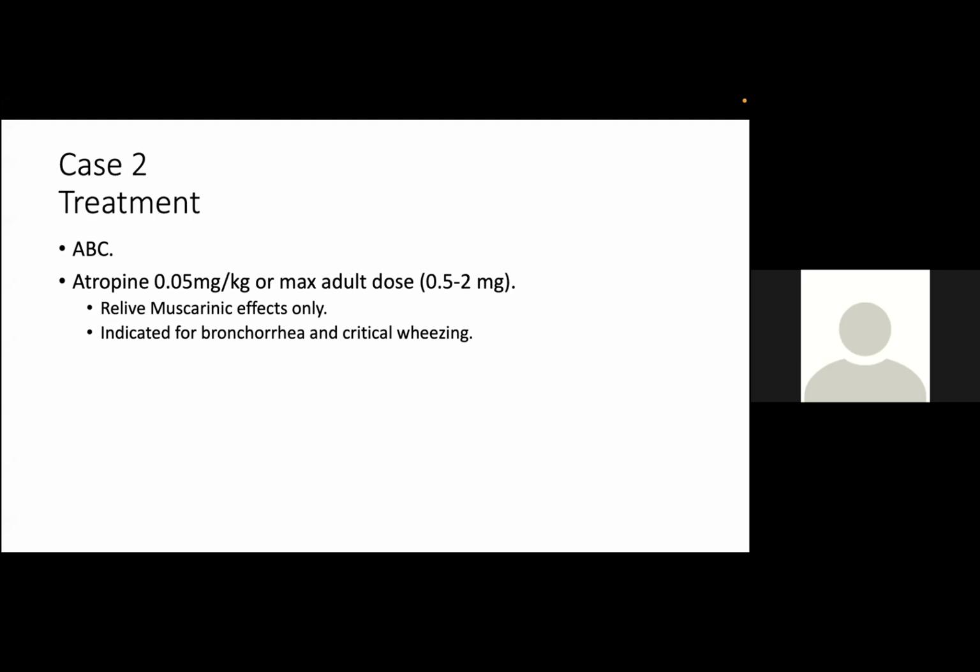For treatment now, we give atropine 0.05 milligrams per kg, or the maximum adult dose, which is 0.5 to 2 milligrams total dose. This will relieve the muscarinic effect, and you will give it until the lungs are dry. It is indicated for bronchorrhea and critical wheezing, until the lungs are dry from the secretions.